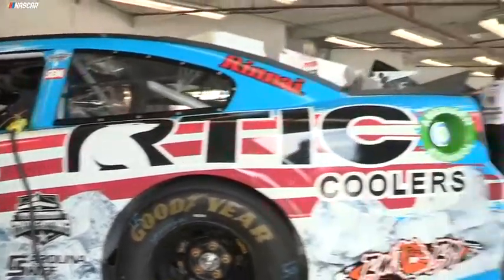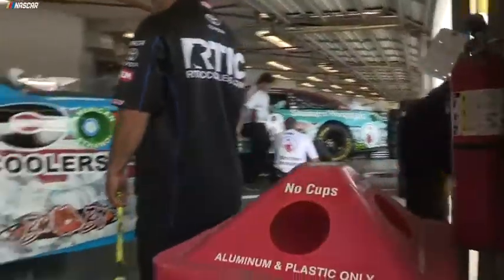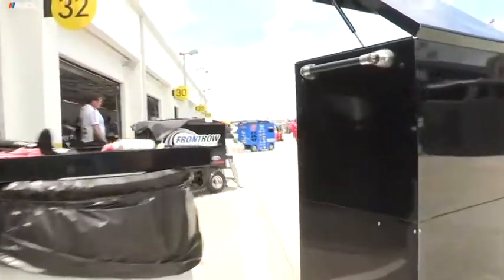That car is making me thirsty. It looks like a cooler packed with ice. I need some ice right now. This Daytona weather is fabulous.